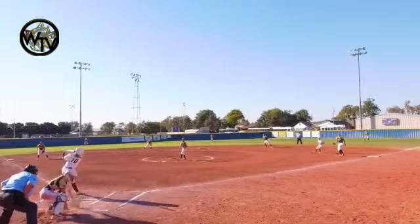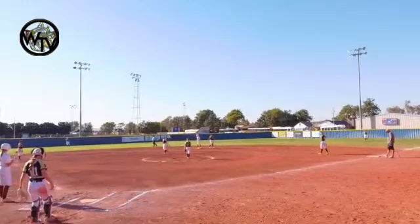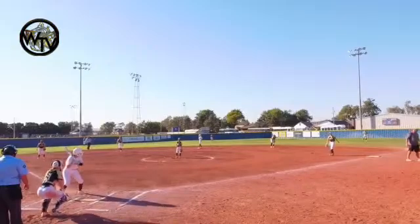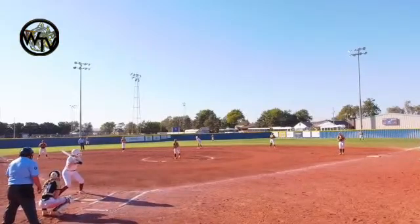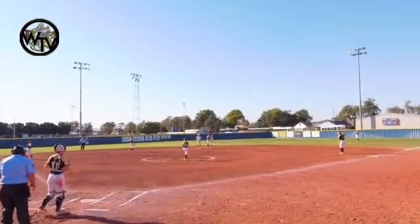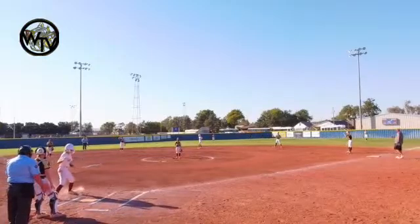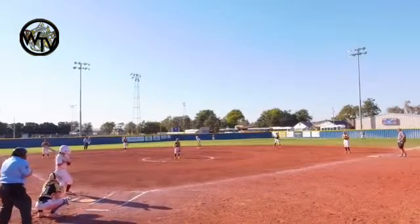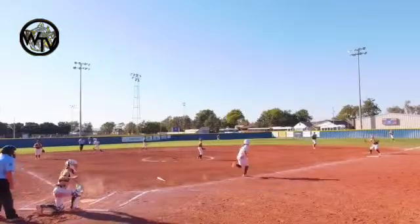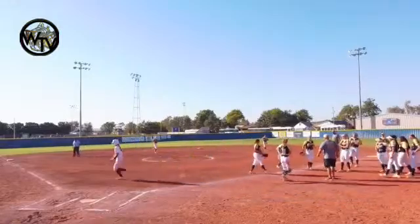Kirsten Unwin lines up for a pitch, and it's going to be a strike. And she's going to steal second. So now 2-2 count with a runner on second, 1 out. And that's going to be strike 3. So new batter with 2 outs and a runner on second. Good chance to end the inning right here. And that's going to be a grounder to the first baseman, and she's going to get an easy out. So that'll do it in the top of the first.